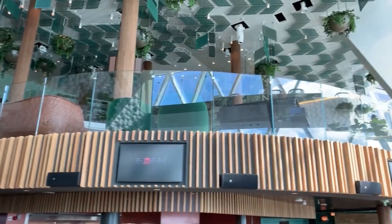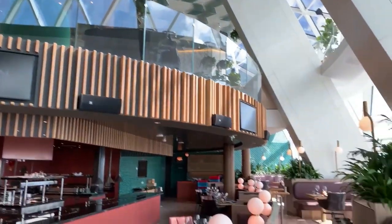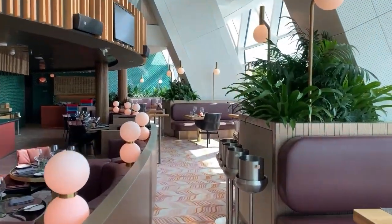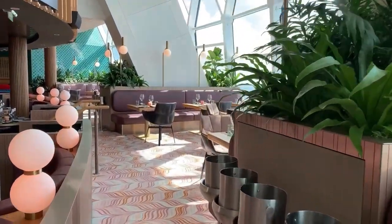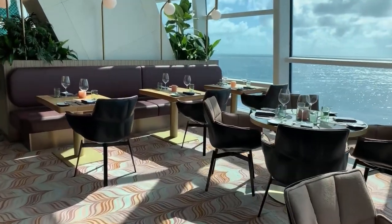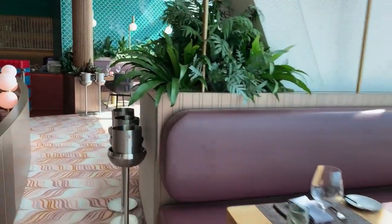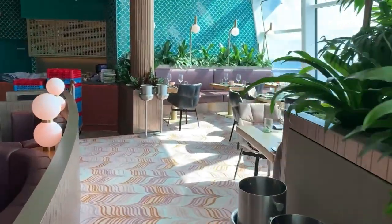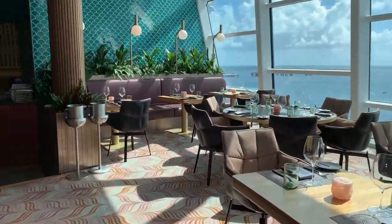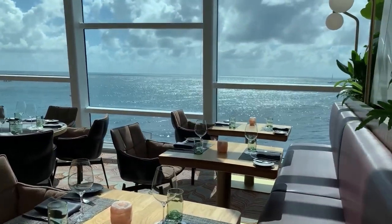And they perform live music up there on deck 5 by the bar, and you can hear that while you're dining. It's not a terribly large space, but it's very popular. I highly recommend that you make a reservation before you get on the ship.